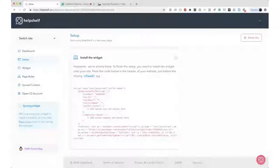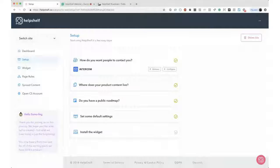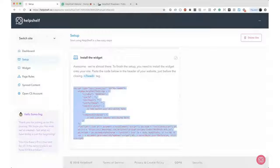Now, one key point here, if I just scroll back up here, in our case, we added Intercom. So if you already or previously had Intercom, the chat widget, on your site, you would need to remove that script from your site because you're essentially going to be replacing it with the Help Shelf script. What the script does is takes charge of loading that help desk widget for you, or in our case, Intercom. So it does all that for you, so you don't need to load it twice.